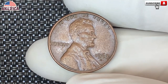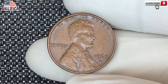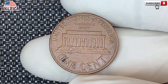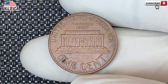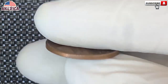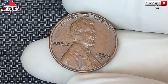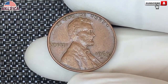In addition to its condition, don't forget to look for any minting errors. These errors can make the coin even more valuable, as they are rare and highly sought after by collectors. Double-check your penny for any unusual markings or imperfections, as these could be the key to unlocking its full value. Now, let's take a step back and appreciate just how amazing it is that a simple 1963 penny could be worth $140,000. It's a testament to the world of coin collecting and the fascinating way that history, rarity, and condition come together to create something truly valuable.